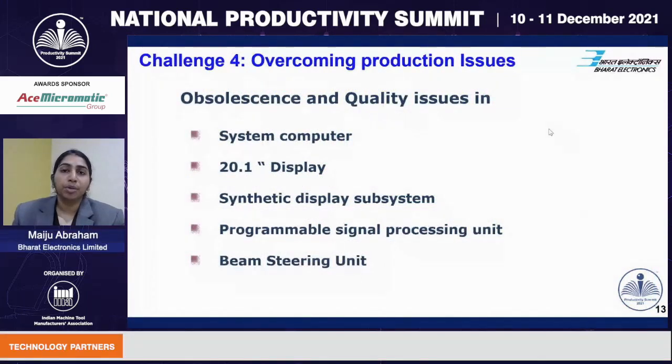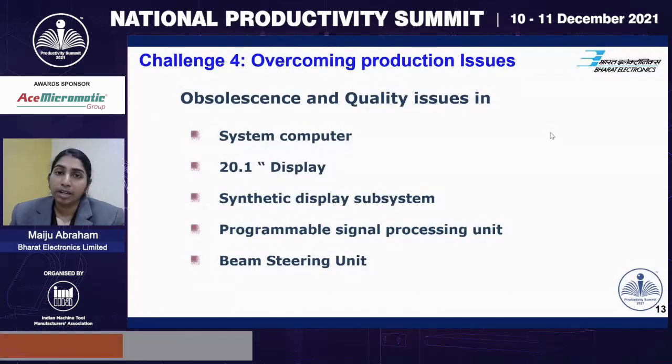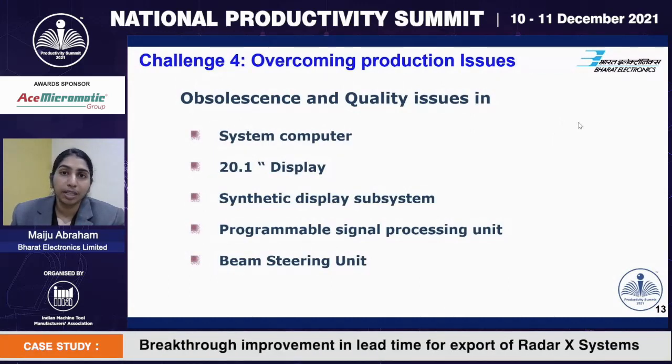Hi everyone, I'm Maiju Abraham and I'll be taking you through the challenges in production, especially related to obsolescence and quality issues in the subsystems of the RadarX, like system computer, 20.1-inch display, synthetic display subsystem, programmable signal processing unit, and the beam steering unit. If you're wondering why these subsystems are a challenge, let me explain.